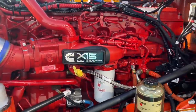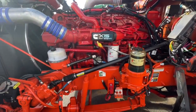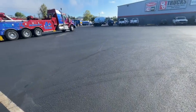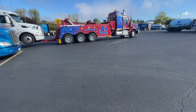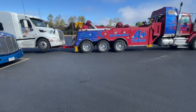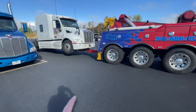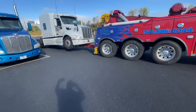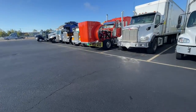So here it is. It is all back together. I'm waiting on a Raycon to get here. I'll show you this here. He's probably coming in with DPF problems. Indian River, that's a Florida rig. Orange juice squeezer. See there, you can look at his tag, Florida. There's another Florida rig, right? That's all we do is hang out at the Peterbilt shop because of Cummins.